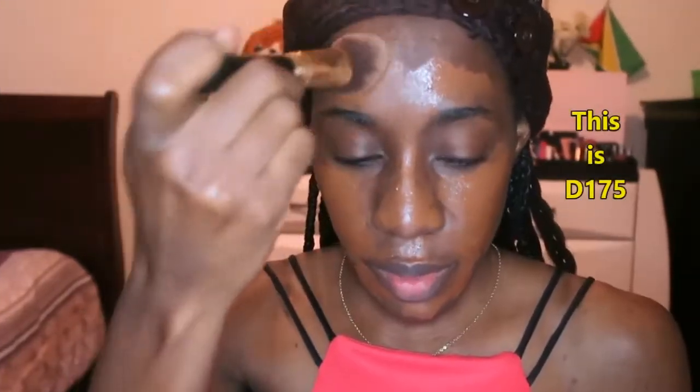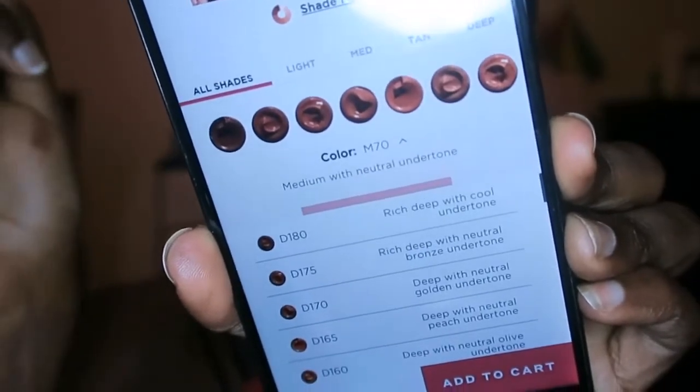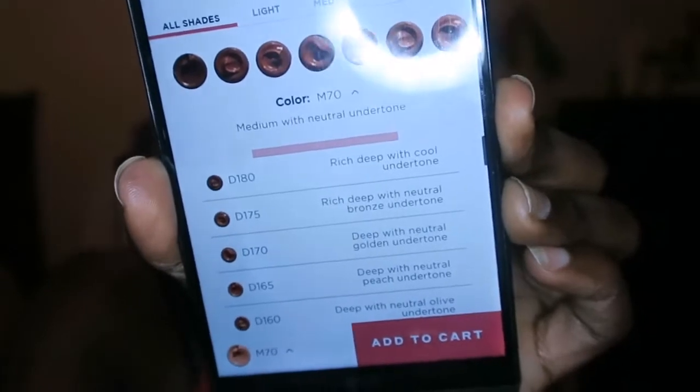So I'm just gonna read about the foundation, but as you can clearly see here, D180 is obviously rich, deep, cool undertone, but D175 is rich deep with neutral bronze undertone. That's supposed to be perfect for me, but I see more of a slightly red undertone.